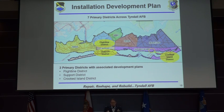We enlisted the help of one of our industry partners and awarded a planning contract in December 2018 to develop 3 primary planning districts. The contracted effort looked at these 3 planning areas. The Flight Line District, which is north of 98, the Support District, located south, and then over to the right, the Crooked Island District, which was located at a very low elevation and experienced a strong storm surge.